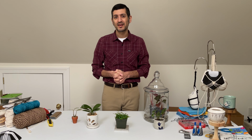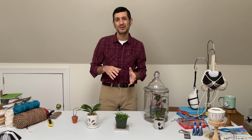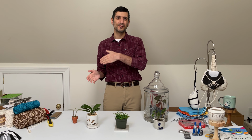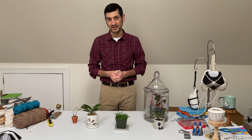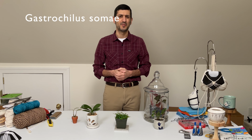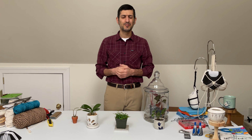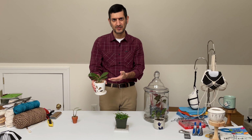Now, I did say I was going in alphabetical order, but I did skip one species. So before I get to the last one I want to mention, let me get to the one I skipped, which is now the second to last one. You have orchids. And one species that I could find is a Gastrochilus somae. And it basically has iridescent dark green leaves, and I read that it's similar to a phalaenopsis in the way it looks. And here's a phalaenopsis orchid.